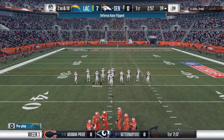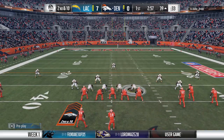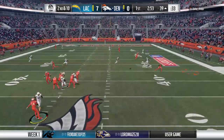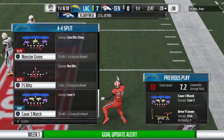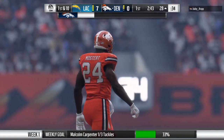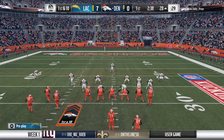So 2nd and 10 here. Now they'll throw it with Griffin. Throwing for his running back, and he's got him, complete. And he's going to get this inside the 30. A 10-yard pickup, and it's enough for a Broncos first down. Well, he's looking sharp right from the get-go here. Tough division. They needed this kind of a start.